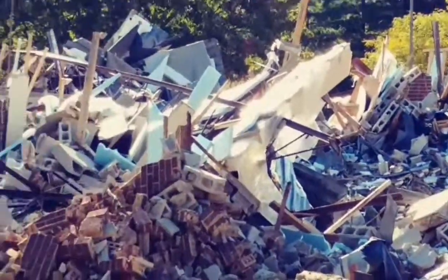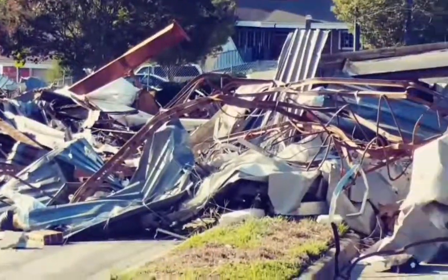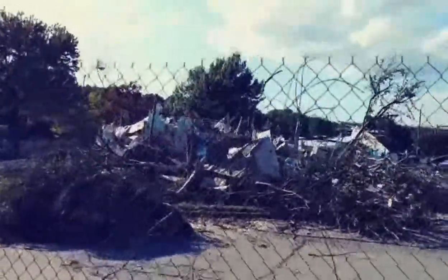And they tore the tree down over there, the crepe myrtle tree. Check all that out. That's right there. They're separating all the metal out of there. They'll recycle all of that. Let me get a little walk around view of this. It's a little view of it from this side.